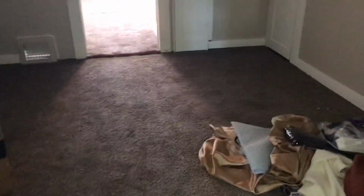Going into the next bedroom. Move all the trash out of here and have the carpets cleaned. Walls in here are in good shape. Remove the curtains from the windows.